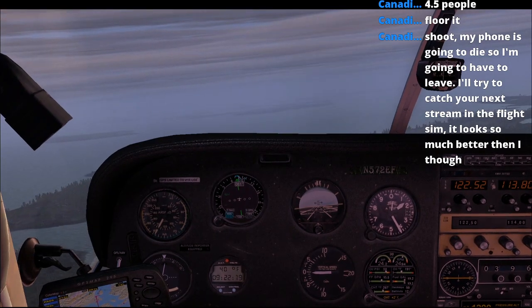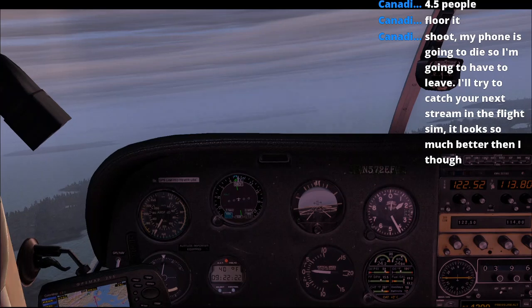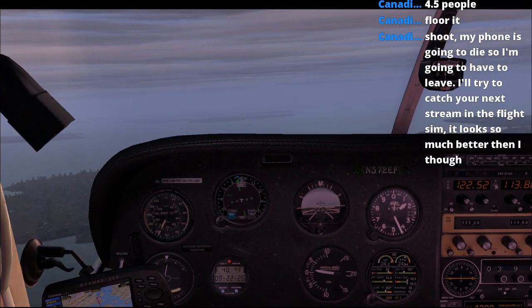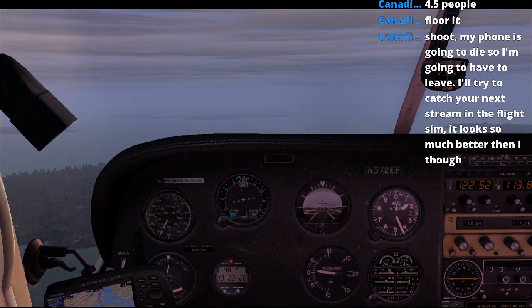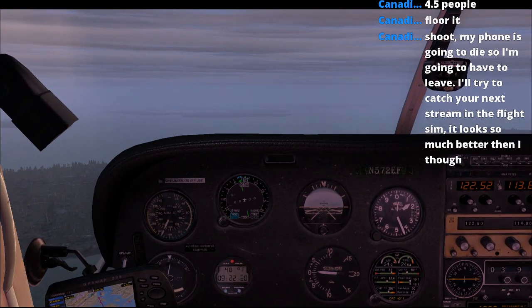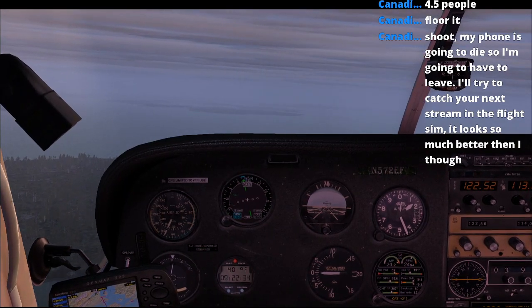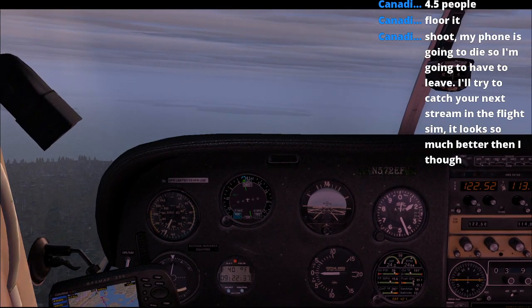Flying a missed approach at Gustavus, is that because no one is communicating and someone was taxiing back on the runway when you were trying to land? Like that has happened to me a million times here. That's what the radio's for, man.